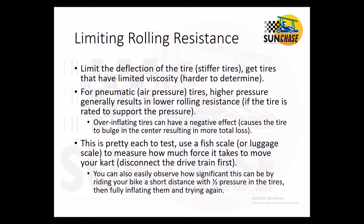So for pneumatic tires, a higher pressure is generally going to result in a lower rolling resistance. The caveat to this is that you don't want to use tires past the rated pressure, not only because it's unsafe, but because it might actually make your rolling resistance worse.